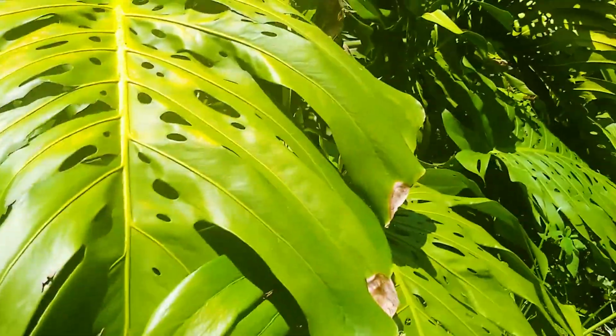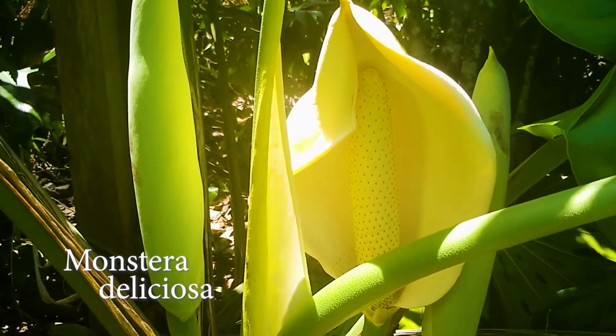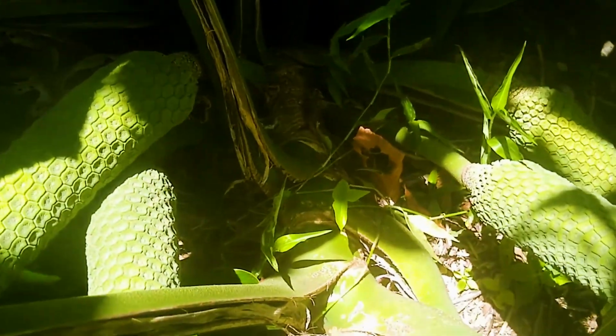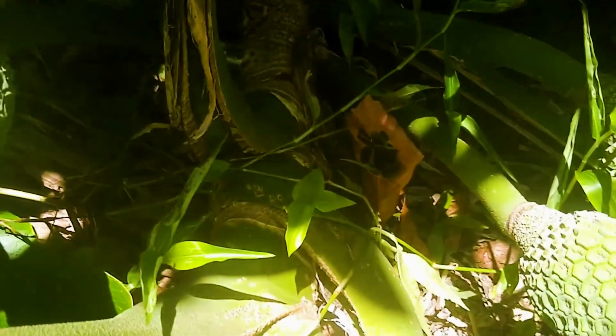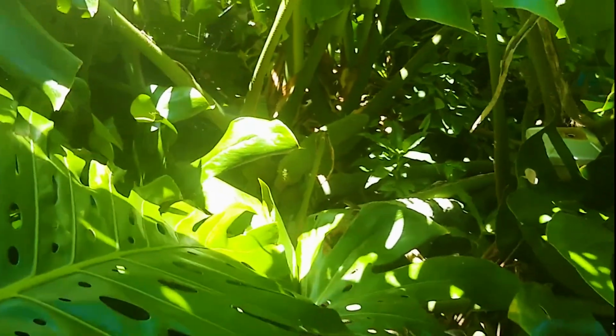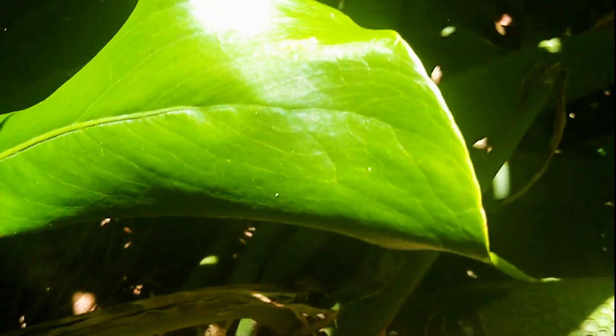And then in here is another favorite. This is the early stages of Monstera deliciosa. And these take about a year to grow, so these just came out. But over here, we have lots of them getting ready. In fact, these things are really heavy. And I've got a bunch more. We're going to go deep into the woods. Got a bunch more back here that looks like I better do some harvesting today because they're definitely getting ready.